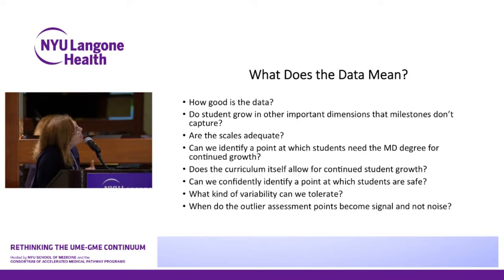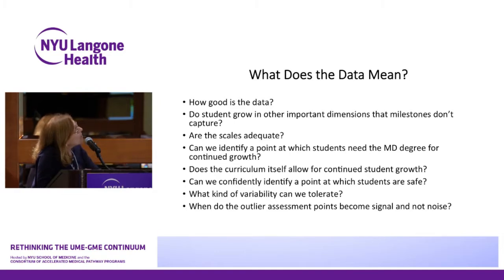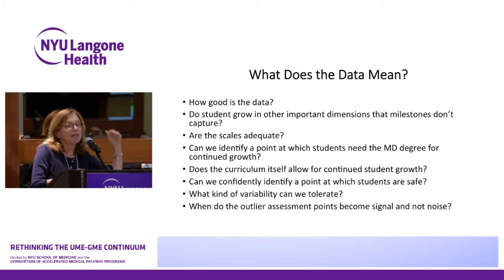Again, are we identifying a point at which the students really need the MD degree in order to grow further? Or does our curriculum really allow for them to continue to grow? Are we holding them back? Can we confidently identify a point at which students are safe, and along with that, what kind of variability at the end can we tolerate? When do those outlier points become signal instead of noise? And how important is the metadata in that situation?